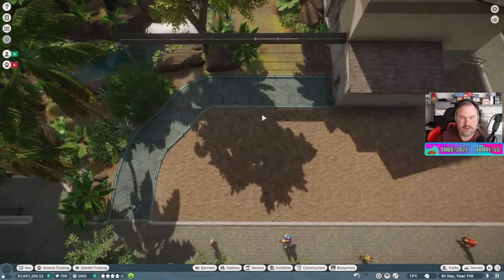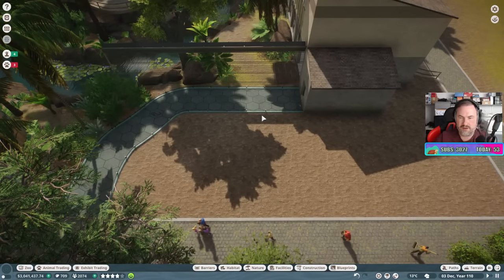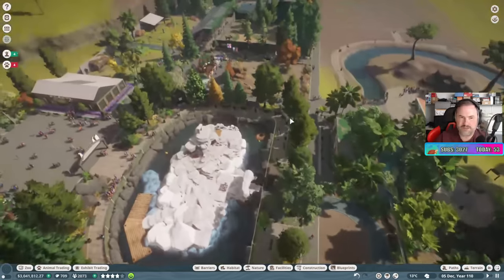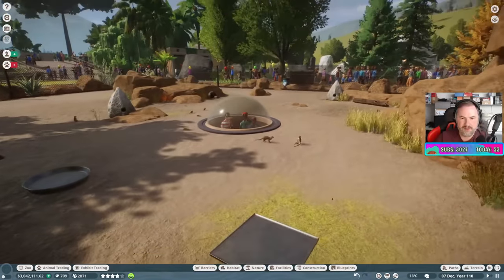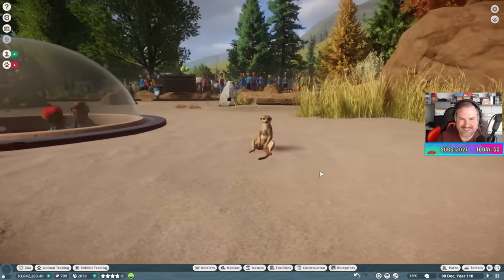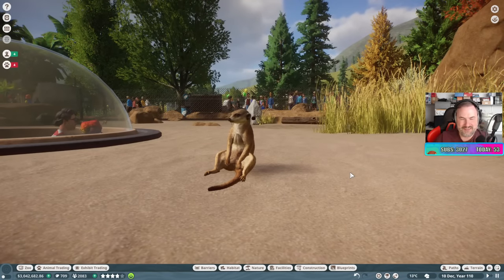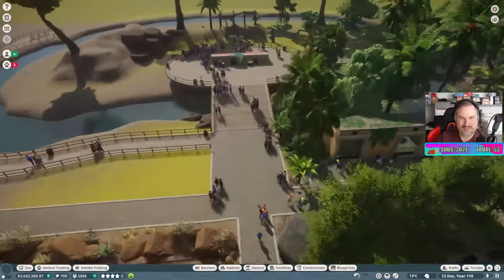You want to or no? You think it's too tight to shove another enclosure in here? A little cafe? Gonna make the meerkats jealous with the prairie dogs? The meerkats have quite a big enclosure. Look at this guy. This guy is just loving life. Everybody who's watching him is loving life as well from inside the dome. God, they love that.